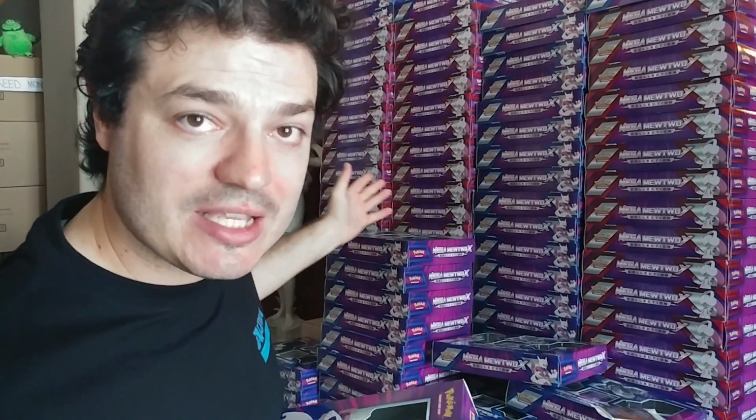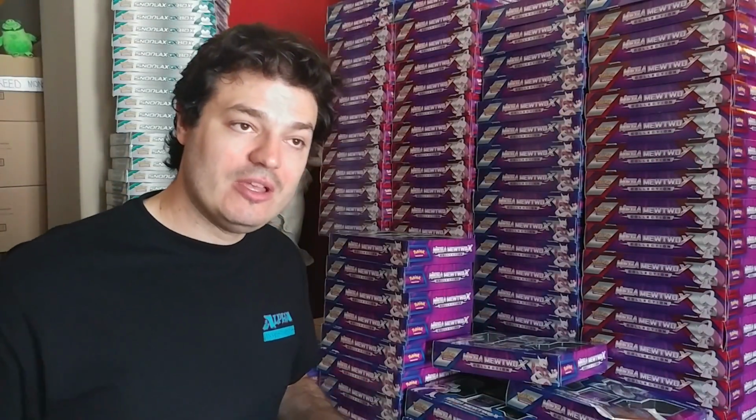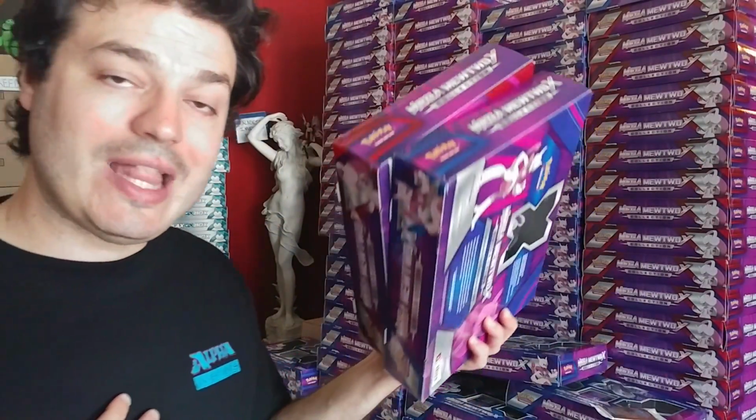We're in the GX box era. We're in the Sun and Moon era. People want GX full arts and promos. People don't want the older block, and yet they're still pushing them out. So even for people like me who like these box sets, they are still adding to the supply.